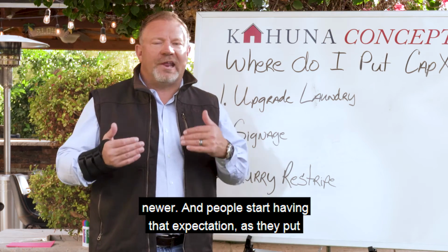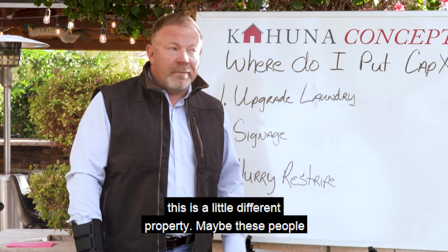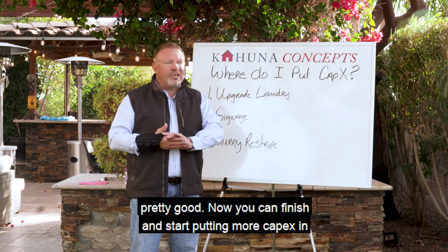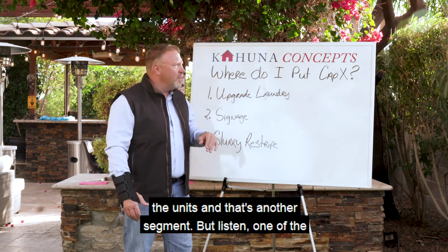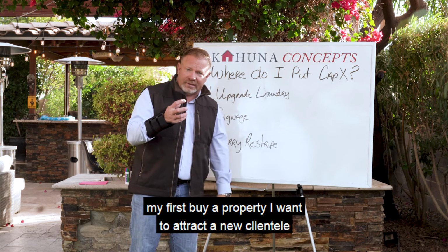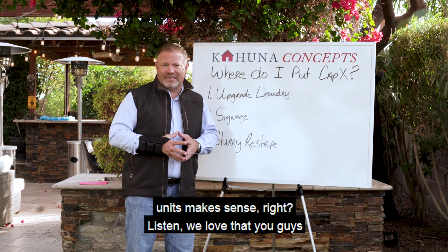People start having that expectation as they get out and open the door and take that first step. It's like, this is a little different property. Maybe these people care. And then you continue on with your signage, and they get into the laundry room and they're like, wow, this is pretty good. Now you can start putting more CapEx in the units, and that's another segment. But listen, these are the places that I like to really start putting money in. When I first buy a property, I want to attract a new clientele first, just to get them in the door, and then I can start the other pieces of getting them sold on why these units make sense.